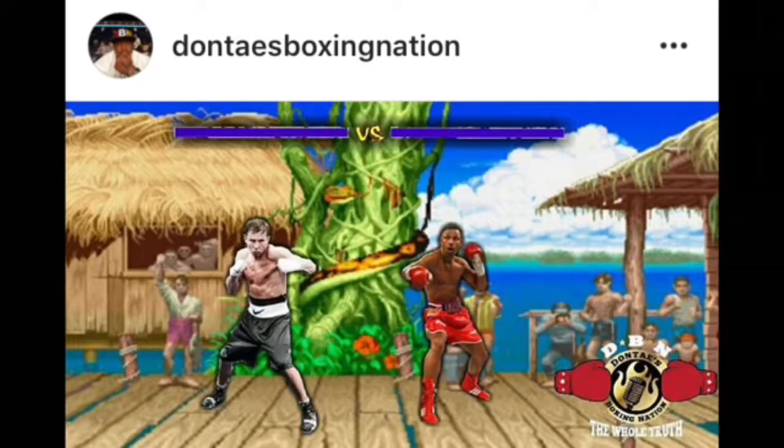Once again, this is a great card. Regardless if you think this is a mismatch or not, this is a great fight. This is a great card when you look at the fights that we've had on HBO. When you consider the fact that Canelo Alvarez's last two fights were on pay-per-view against Amir Khan and now Liam Smith. So now we have two fights, a doubleheader, and both of the fights are good.